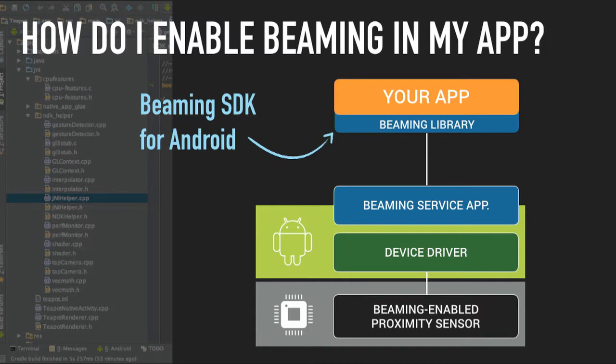So your next question is probably, well, how do I do this? We offer an SDK for Android. It's a fairly lightweight library, a jar file that we give you. So you plug that into your app, and what the library does is it communicates with a platform-installed service. We call it the beaming service application, which then communicates with the device driver and then onto the actual hardware. So like I said, we use an infrared LED on the phone, so that's the driver for that piece of hardware.